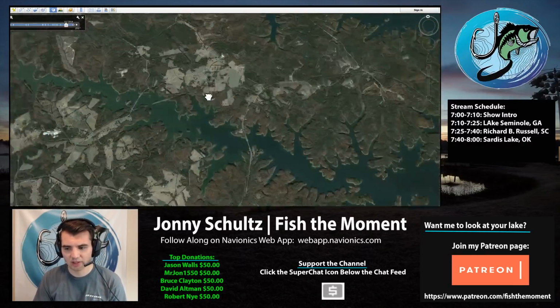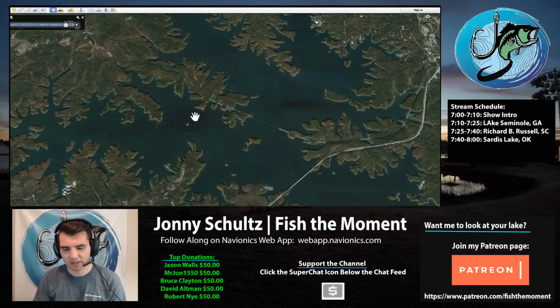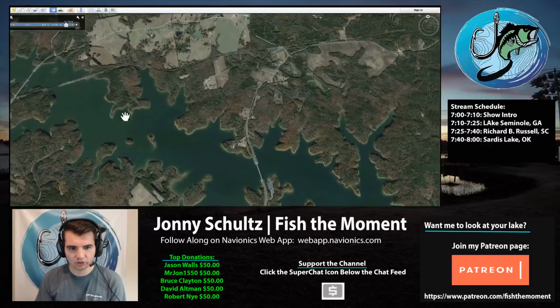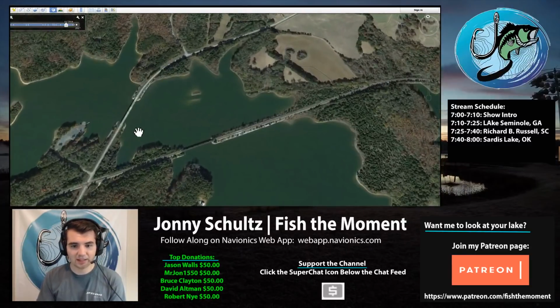So on the lower end out here, where we were talking about, like this area here, those fish are going to be in 15 to 30 feet of water, depending on the wind and the sun and stuff like that. And then up here, where the dirtier water is, these fish may only be getting in maybe 10 feet or less of water. So maybe even sitting up in 4 or 5 feet of water on a warm day, deeper on a colder day.